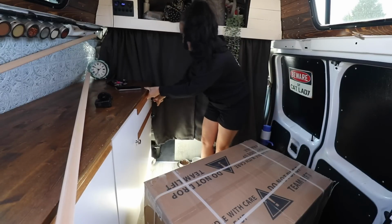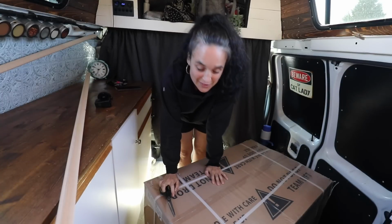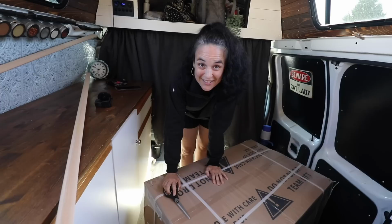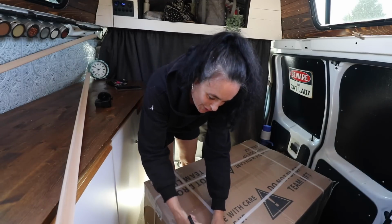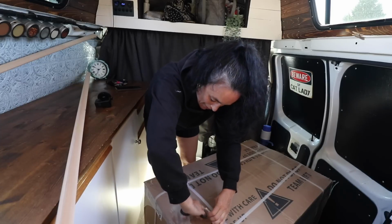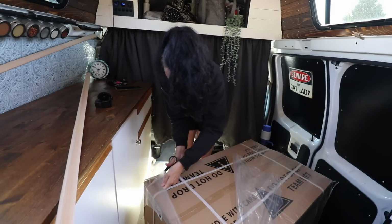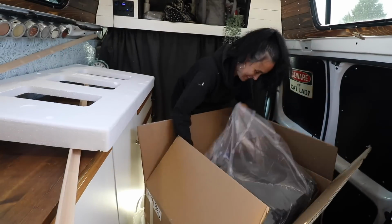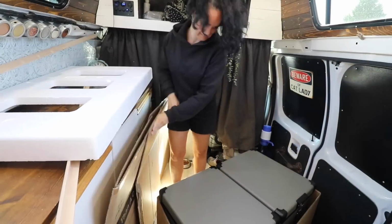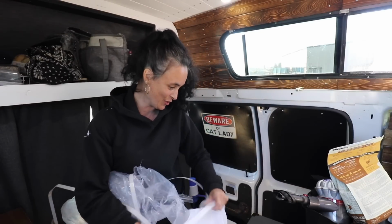Alright, I just parked on the side of the road, right beside the recycle center, so I don't have to live with all those boxes for a very long time. I'm excited, guys, to show you what's inside that box. This thing, I think, is gonna be a big game changer in my van life in the future. I've been thinking about it for several months and finally did it. All right, before I show you the fridge, let me go to the recycle center so I can empty everything here and show you what we got.